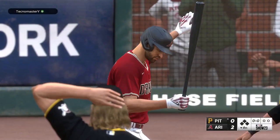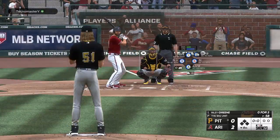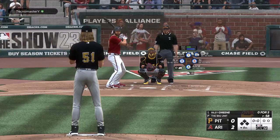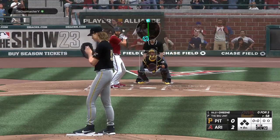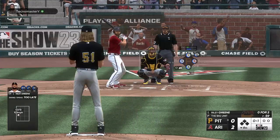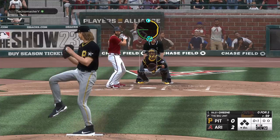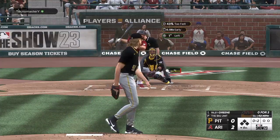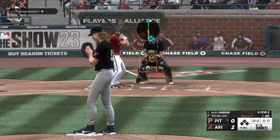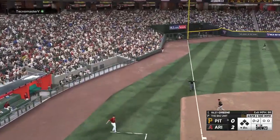Bottom of the 6th inning. Here's the center fielder, Riley Green. Johnson back to work. Swing and a miss. And it's 0-1. Awkward swing there from the big left-handed hitter. Off balance as well. Foul ball, still 0-2.